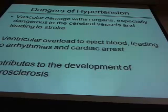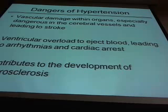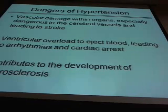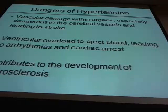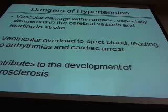Also, pulmonary hypertension, too much blood to the lungs. Renal hypertension, destroy your kidneys. Ventricular overload: you're getting more blood into the ventricles than can be ejected, or you lose the balance between the ventricles on either side. And again, like I said, with the garden hose, it contributes to the development of arteriosclerosis.